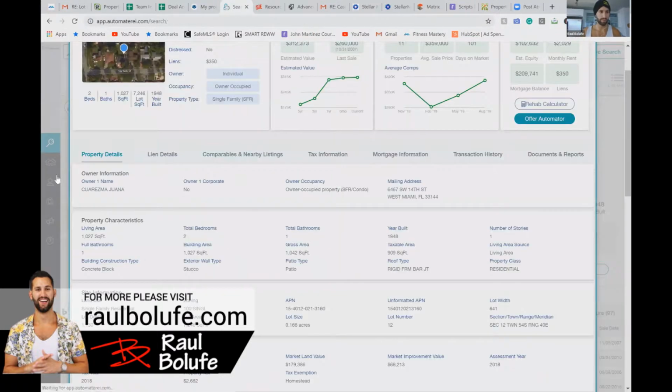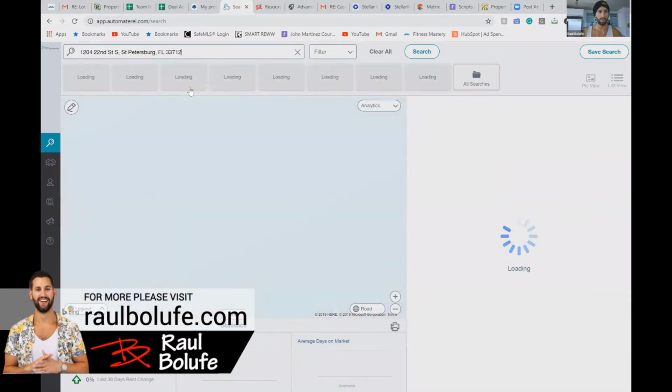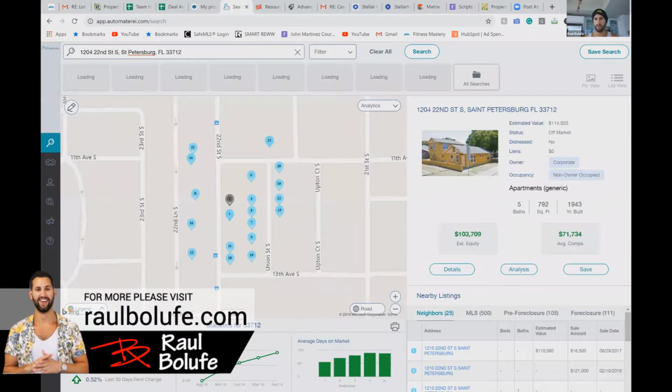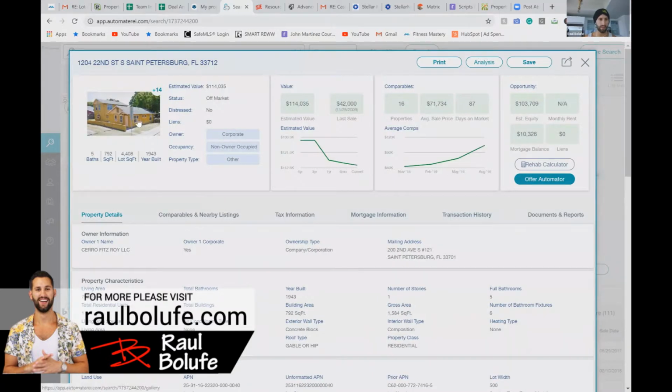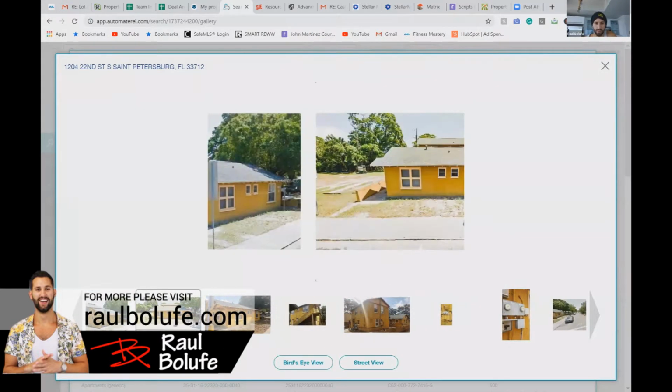Let me go here. I don't have pictures yet. It's in Tampa, so I'm going to figure this out and get these pictures. But this is the place. It's CBS. He had it listed, so these are the listing pictures.